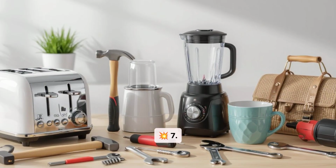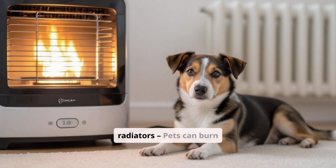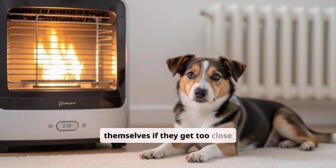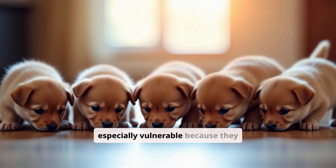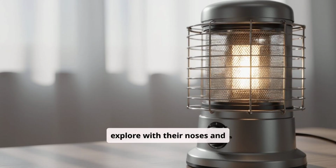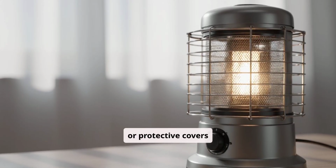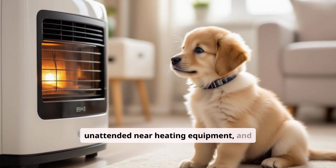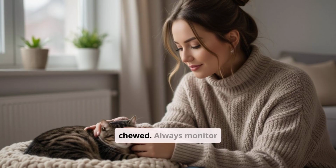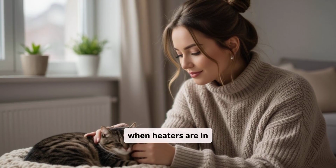7. Household appliances and tools. Space heaters and radiators. Pets can burn themselves if they get too close to hot surfaces. Puppies and kittens are especially vulnerable because they explore with their noses and paws. Provide safe distances, barriers, or protective covers around heaters. Never leave pets unattended near heating equipment and ensure cords cannot be chewed. Always monitor pets during cold months when heaters are in use.